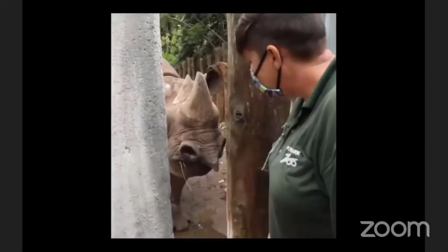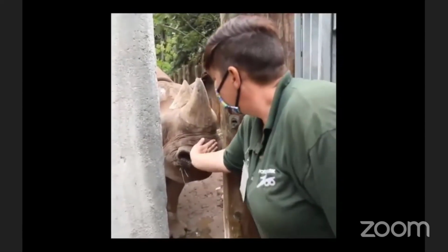We typically try to get them out before 9 o'clock. Most of the time it works pretty well. So we do that for both groups of rhinos. We put Foxy and Jolly out, and then we put Phineas out after he gets cleaned in the morning.